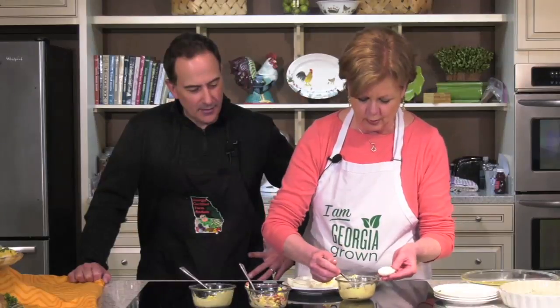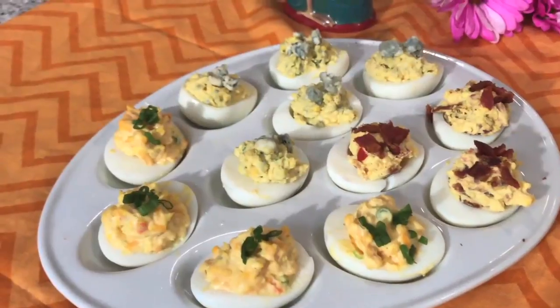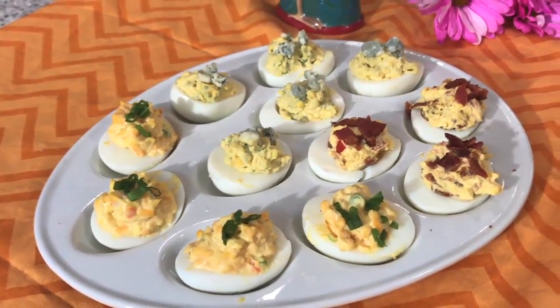Very nice. And, of course, if you don't like any of these flavors, you can use the traditional, which is just mayonnaise, egg yolk, a little bit of pickle. So there's our wicked deviled eggs, and there you see the finished product. Very, very nice. They're very good, let me tell you.